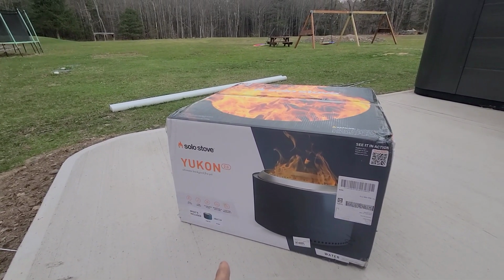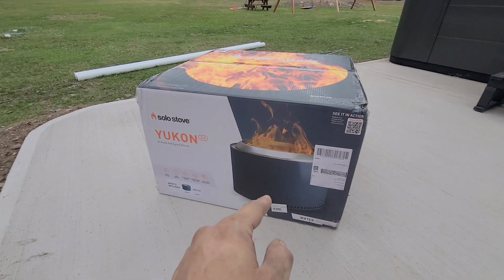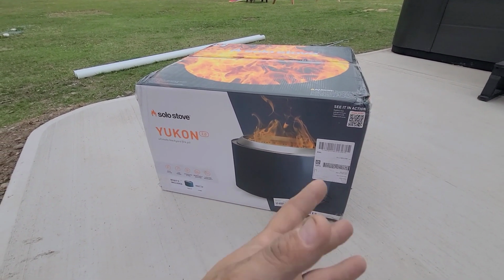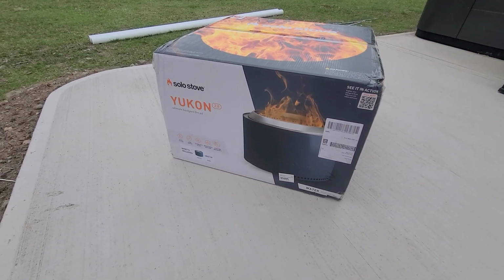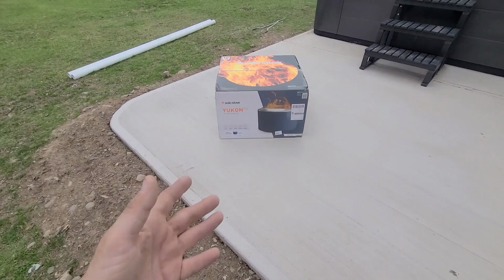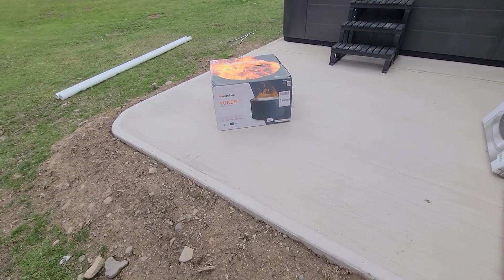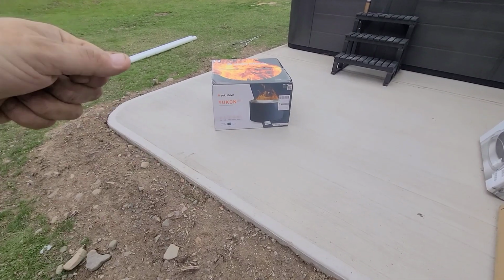The difference between the 2.0 and the original version is the 2.0 has an ashtray in the bottom, so it's easier to clean the next day, get all your ashes out of the bottom. With the original Solo Stoves, you had to tilt them upside down or take them somewhere and dump them out, or use a scoop. Now it's just a tray you pull out.